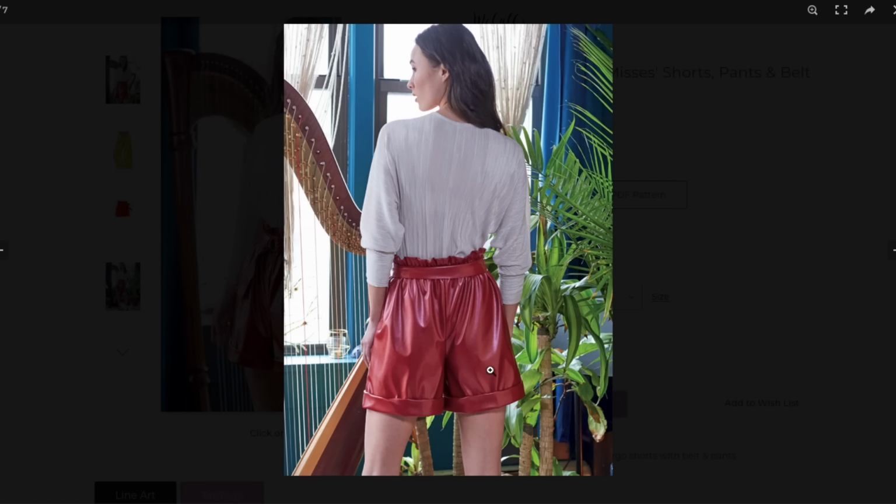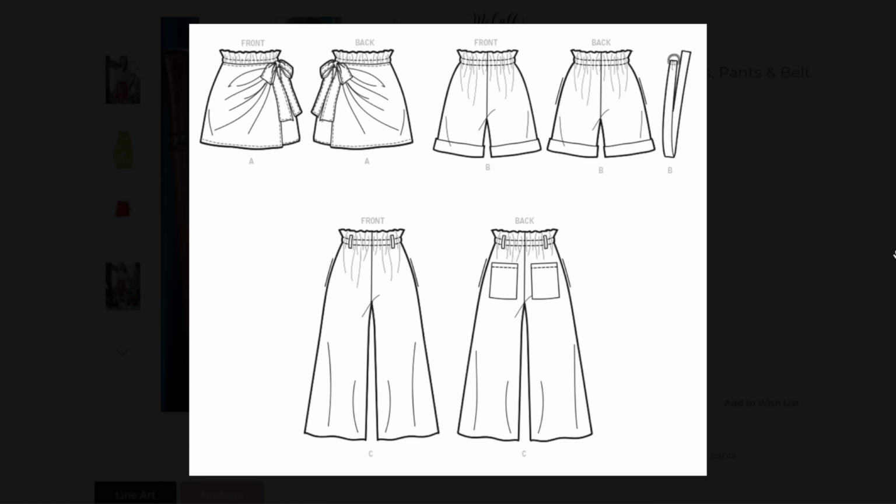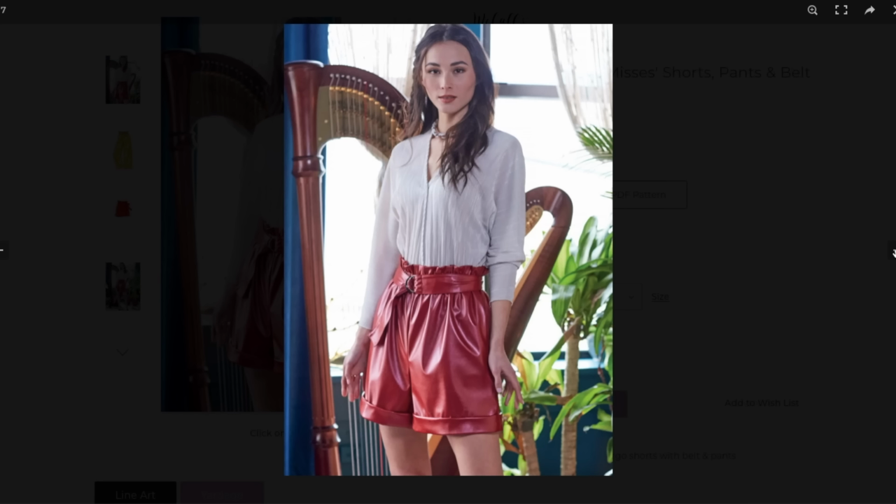This is a little concerning. Maybe a little short in the back rise, or the crotch length. So the skirt, oh, it doesn't say if it's shorts underneath. It's got to be shorts underneath, right? Cute though. I love a paper bag waist.